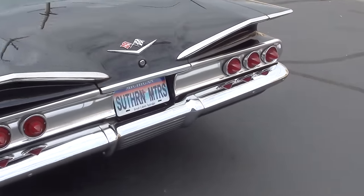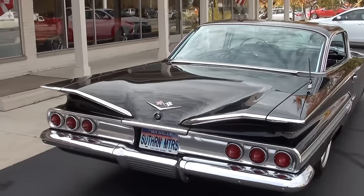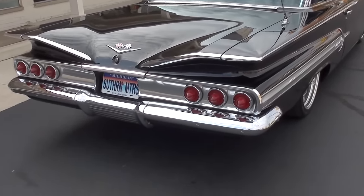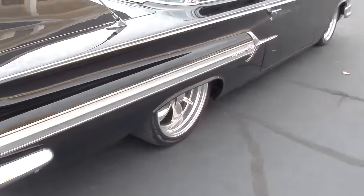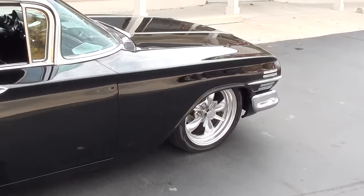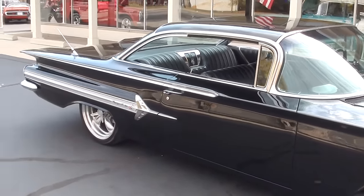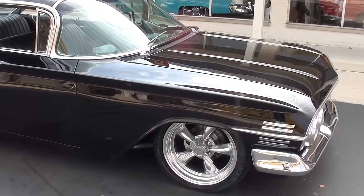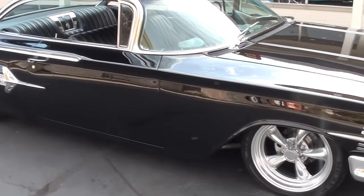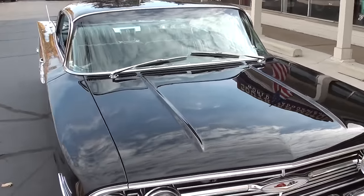I gotta tell you, man, I was tickled when I got this car bought. Just absolutely love this body style, man. I love the color combo. I love the way it sits. I love that tri-power unit on there. And man, this is just a nice, nice car. I actually bought this car this weekend from a buddy of mine down in Tennessee. And I'm telling you, man, you want a nice 60, you are gonna love this car. I don't know how anybody can't like this body style.